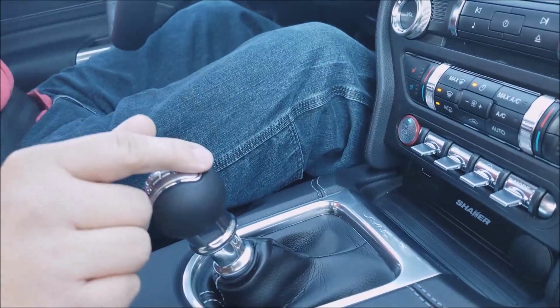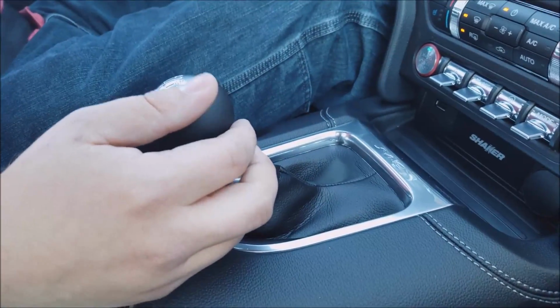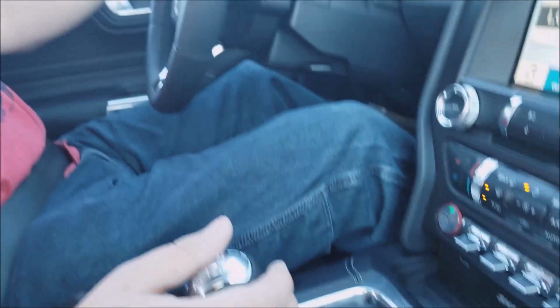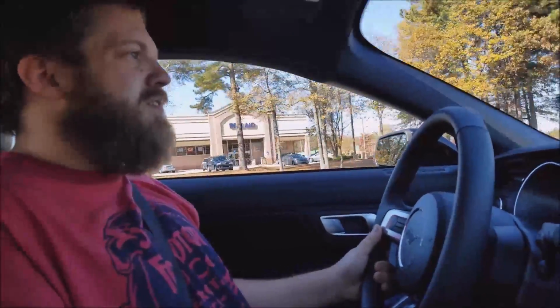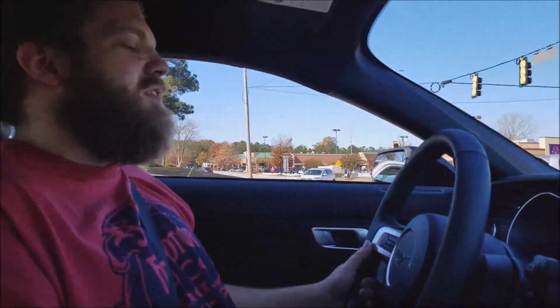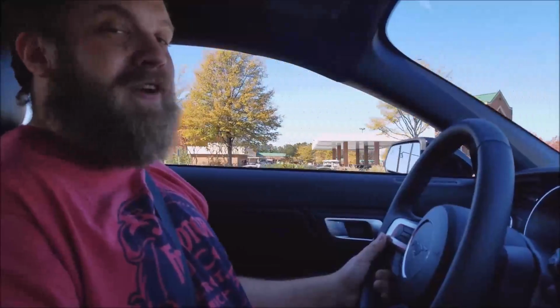Fourth gear is 1-to-1. Fifth and sixth gear are overdrive gears. Back in the Jeep, we didn't have a fifth gear. Now the Jeep has a fifth gear. It doesn't have a sixth gear. I think it's better than the Jeep because it had a sixth gear. Certainly a lot faster.